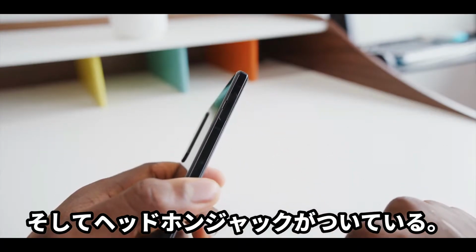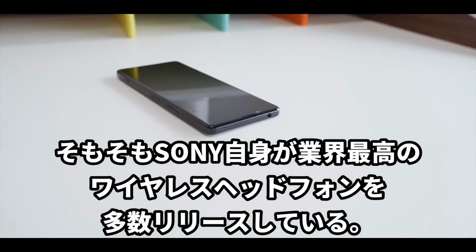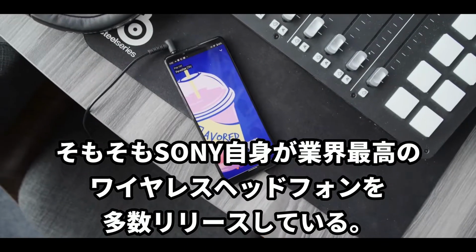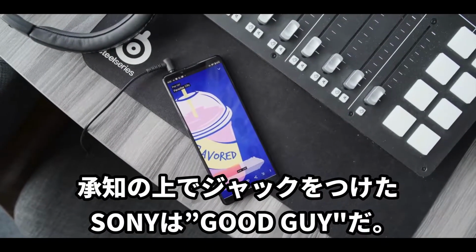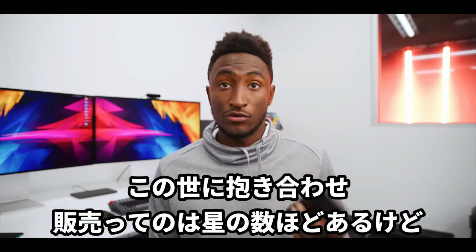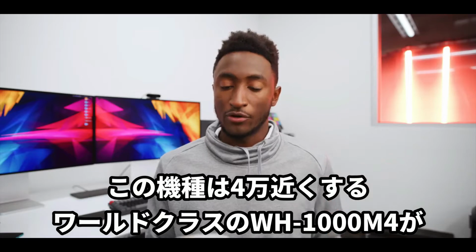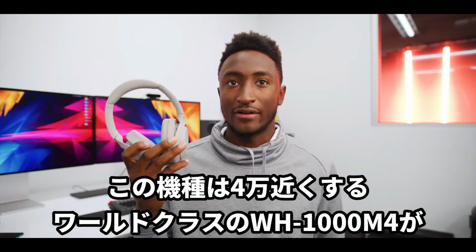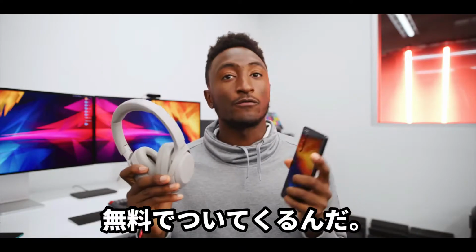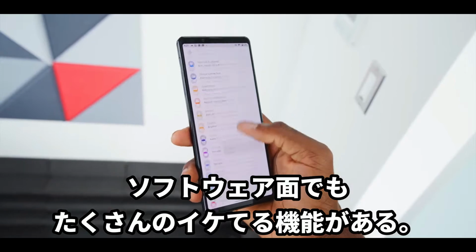This phone also keeps that headphone jack, so they didn't have to do that. And we all know they didn't have to do that because Sony clearly already sells some of the best wireless earbuds and wireless headphones on the market, but they kept that headphone jack anyway. Good guy, Sony. Actually, speaking of headphones, if you do order this phone, there's a bunch of bundles floating around where they will bundle in their world-class $350 Mark IV headphones for free. For free.